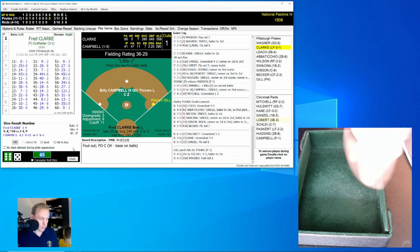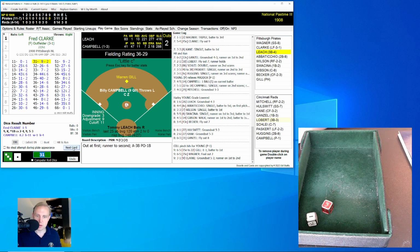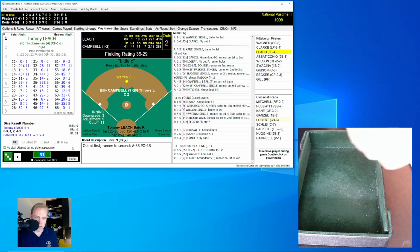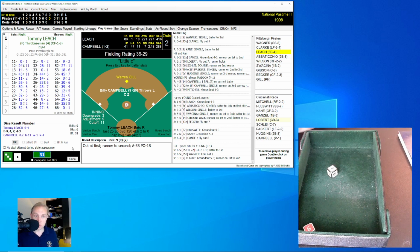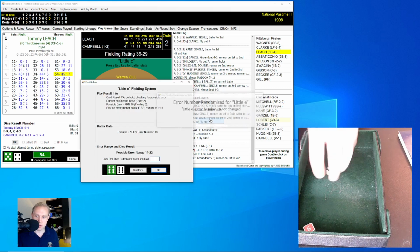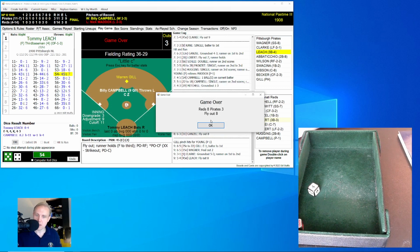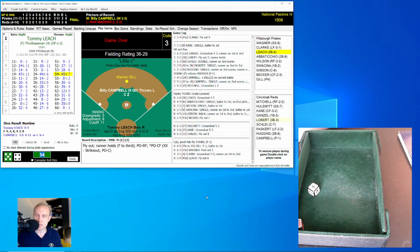Here's Fred Clark. And Clark rolls a 31 for a 9, and that's a ground ball over to the left side. Hans Lobert has that, throws to first for the out. Warren Gill moves up to second, two away. That'll bring up Tommy Leach. And Tommy Leach, we'll see what he does. He rolls a 54 for a 45, and there is that little E roll coming up again. This time it's a 24 again, out of the range, and that's a fly ball over to center field. Kane has that for the out.